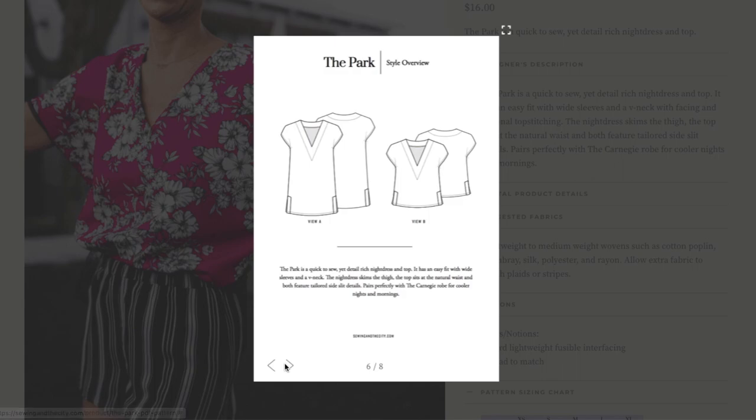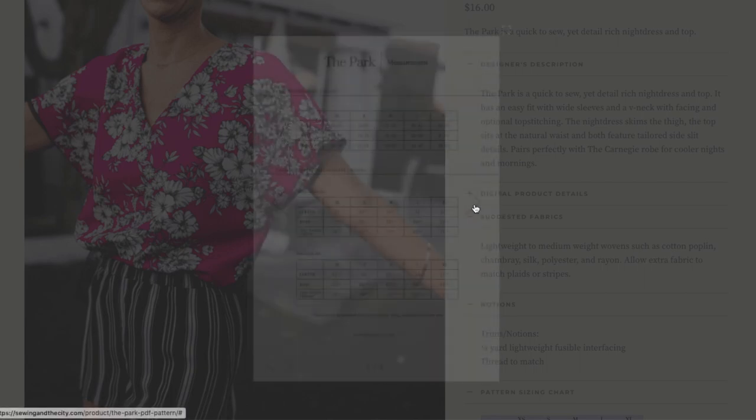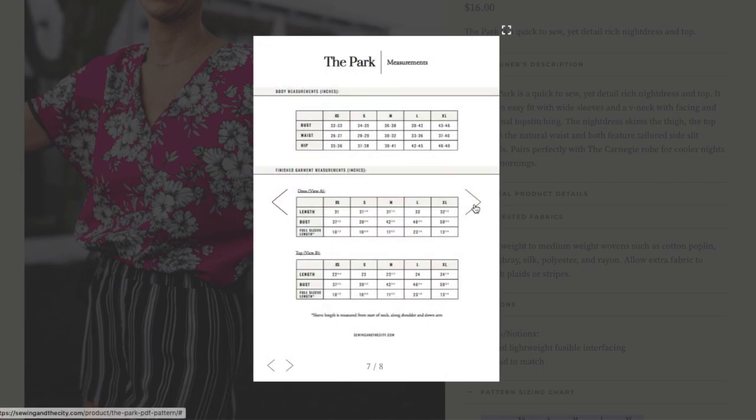All right, are we going to get to see the top? No. But one interesting thing: it says that the top sits at the natural waist. That's not true. If the top sat at the natural waist, it would be way, way, way up here, like a crop top. So I think that is worded incorrectly and should say that it sits at like the high hip even. But they both have that little detail that I love so much. Yeah, I love this. This is really, really great. Just an elevated detail that really makes all the difference.